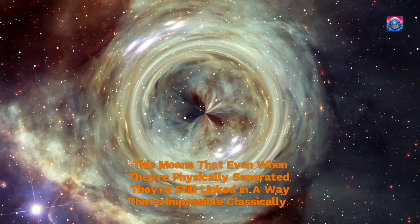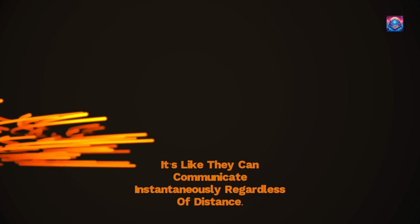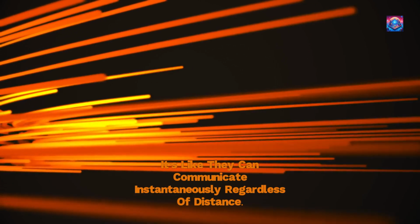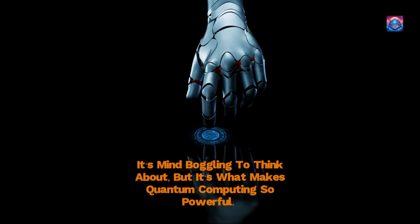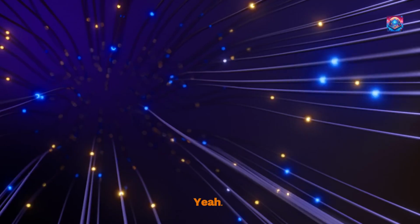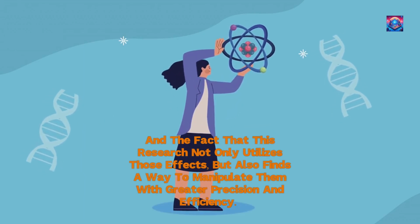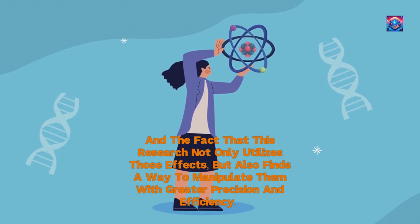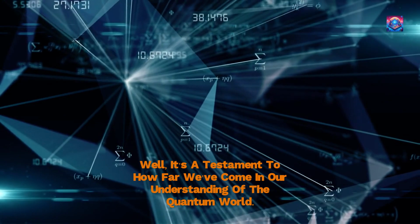Entanglement is like that spooky action at a distance, right? Like photons connected even when they're far apart. This means that even when they're physically separated, they're still linked in a way that's impossible classically. It's like they can communicate instantaneously, regardless of distance. It's mind-boggling to think about, but it's what makes quantum computing so powerful. It really is. And the fact that this research not only utilizes those effects, but also finds a way to manipulate them with greater precision and efficiency, well, it's a testament to how far we've come in our understanding of the quantum world.